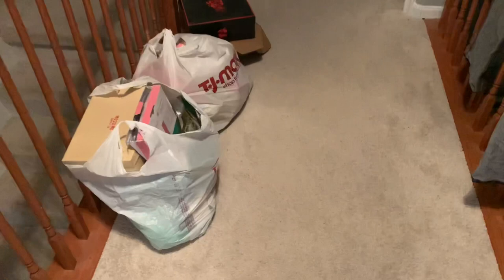This is all the trash, you guys. Like, ridiculous. Two huge bags and then those boxes. And then this is everything that I am donating. I usually let my sisters come over and go through it first, but I'm trying to get rid of this stuff ASAP. So if they don't come tomorrow, it's all going to be donated.